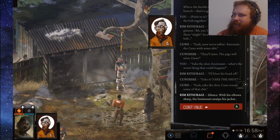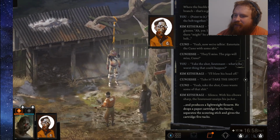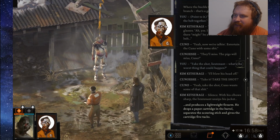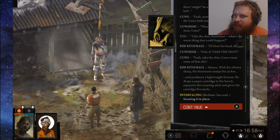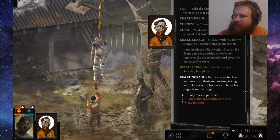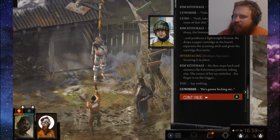With his elbow sharp, the lieutenant unzips his jacket and produces a lightweight firearm. He drops a paper cartridge in the barrel, separates the scouring stick, and gives the cartridge 5 tucks, securing it in place. He then steps back and assumes the fellow's desk position, taking aim. The corner of his eye twitches. His finger is on the trigger. Say nothing. He's gonna fucking miss.